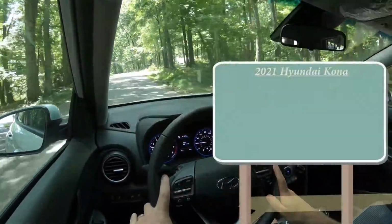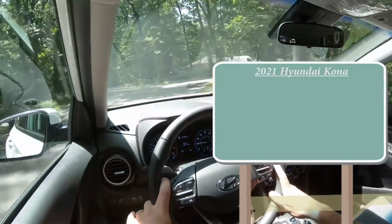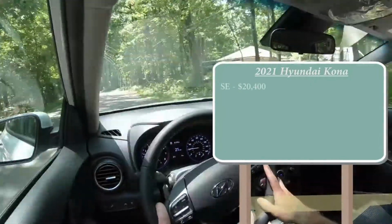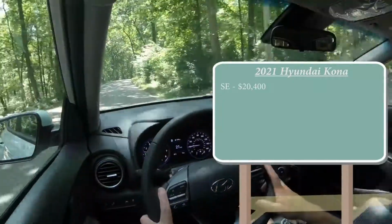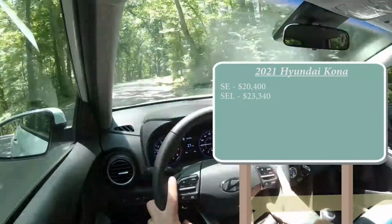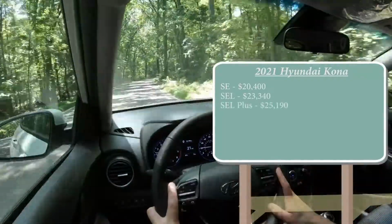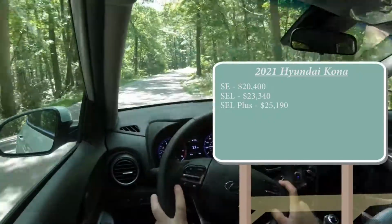And so there will be several different trim levels, of course, for the 2021 Kona. First one being the SE, starting at $20,400, which, by the way, is a modest $100 increase over the 2020 model year. SEL starting at $23,340. SEL Plus starting at $25,190. Night Edition, which is a new trim level for the 2021 Kona, starting at $26,740.